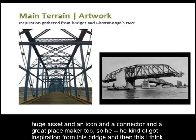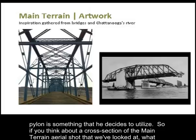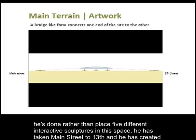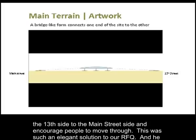So he got inspiration from this bridge, and then this, I think we determined, was an image from Japan that he used in his presentation. And this is important because this pivot element on this pylon is something that he decides to utilize. So if you think about a cross-section of the main terrain aerial shot that we've looked at, rather than place five different interactive sculptures in this space, he has taken Main Street to 13th, and he has created one large installation that, if you look at it sideways, will look roughly like a bridge shape. And he literally has used one piece to connect the 13th side to the Main Street side and encourage people to move through.